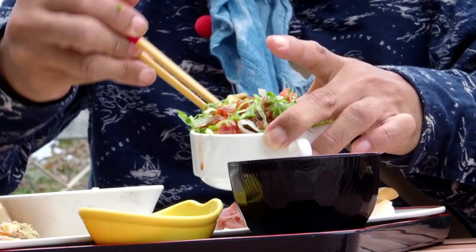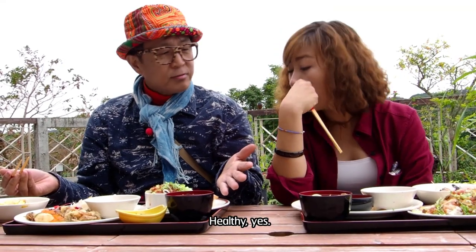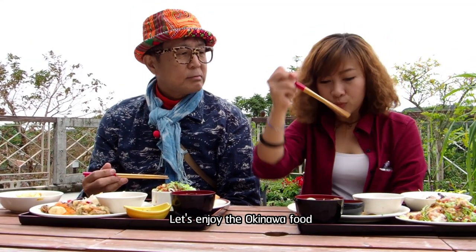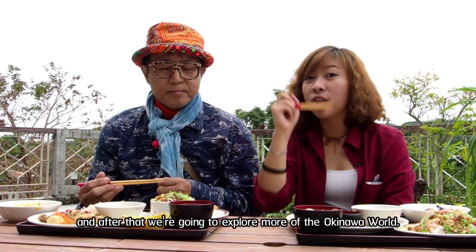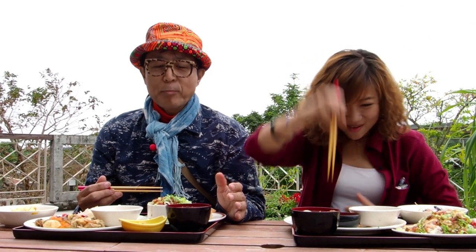But tacos, tacos, ne? This is taco rice. And those are very healthy. Healthy, yeah. A lot of vegetables and fresh food. Let's enjoy the Okinawan food, and after that, we're going to explore more of Okinawa World. Okay. Let's go.